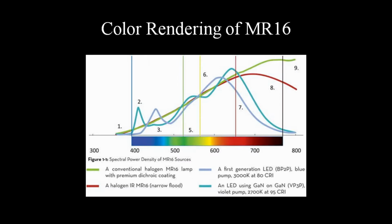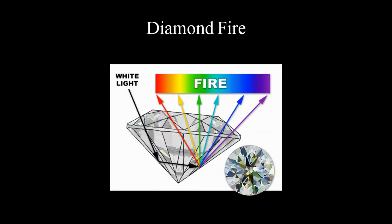Okay, that's why they're used in jewelry stores, because a diamond splits light into the colors of the rainbow, and that's part of what they call fire. So they want those gems to have a lot of fire, a lot of sparkle, a lot of color. These types of lighting fixtures or bulbs accomplish that.